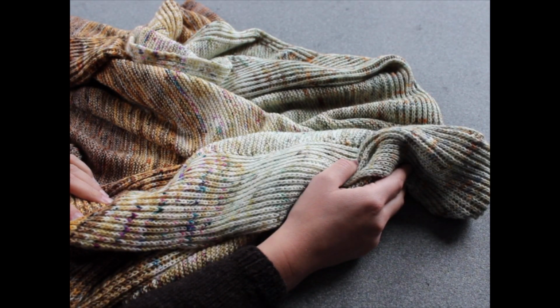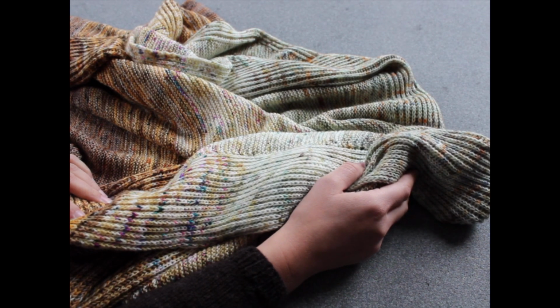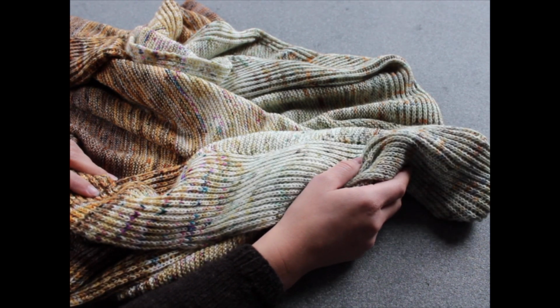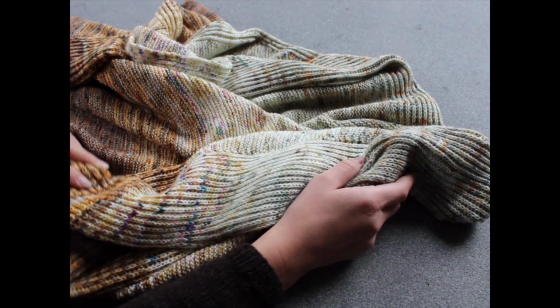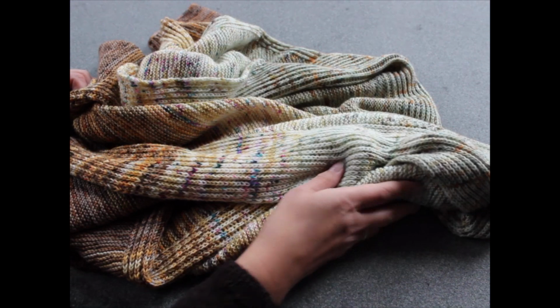I'll soon have some photos also, and I'll be making a testing call in my Ravelry group Birkenwasser Knits. So please, there's an early bird list, so if you're interested in test knitting, please join the early bird list, and you'll be notified once this one is ready for test knitting.